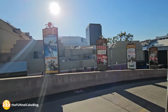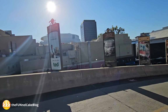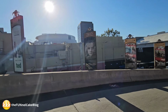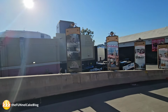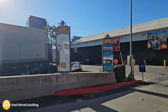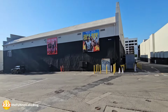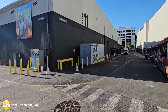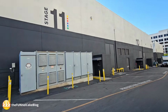But coming up ahead, we have a row of very active sound stages, 11 through 7 on your left-hand side. These are some sound stages that have been very active in the last few years. Superstore, the show starring America Ferrera, was filmed in these sound stages. Hacks, starring Jean Smart. The entirety of the reboot of Saved by the Bell was filmed inside these sound stages. Also, Bel-Air, the dramatic retelling of The Fresh Prince of Bel-Air, starring Jabari Banks, films right over here.